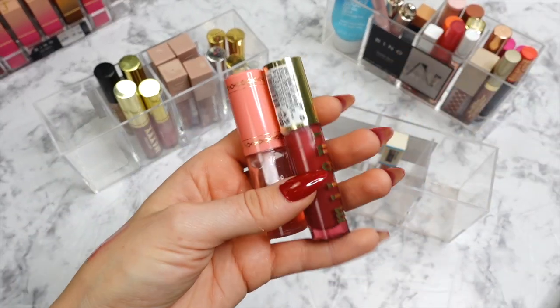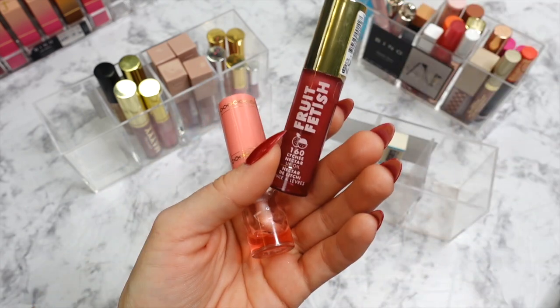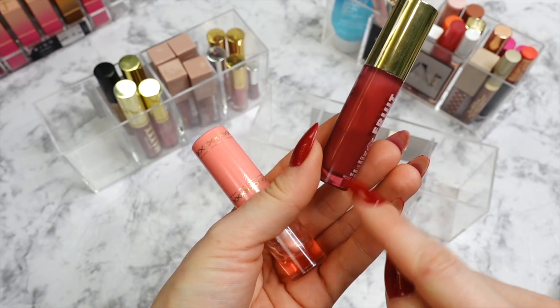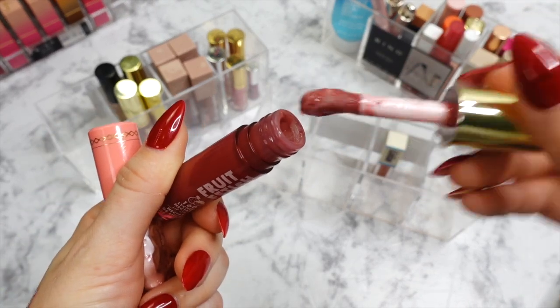So here I have two products. They are more of your lip oils. This one is from Milani, Fruit Fetish. I had mine in a shade 160 Lychee Nectar. Lovely formula. As you can see, I'm halfway through. I really love the color. I really love how large the doe foot applicator is on this one.